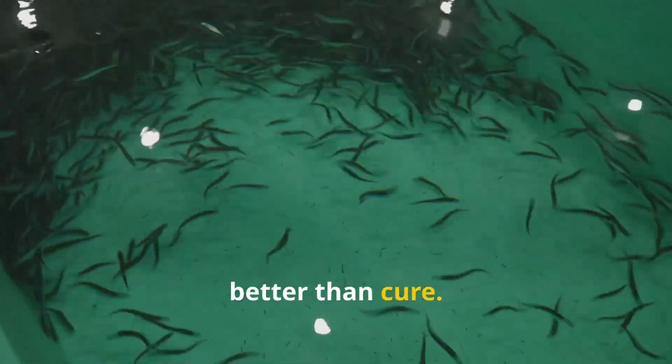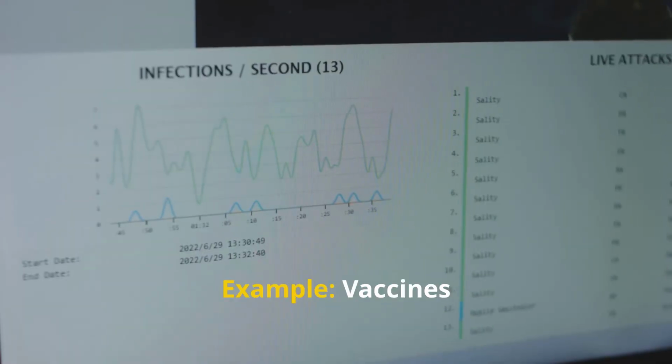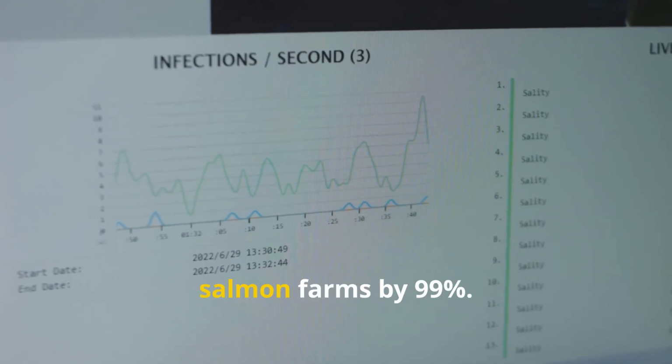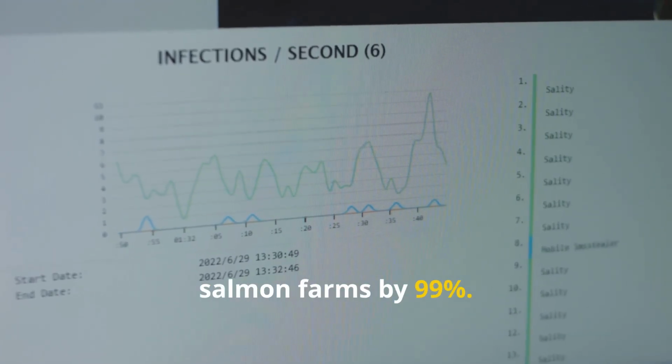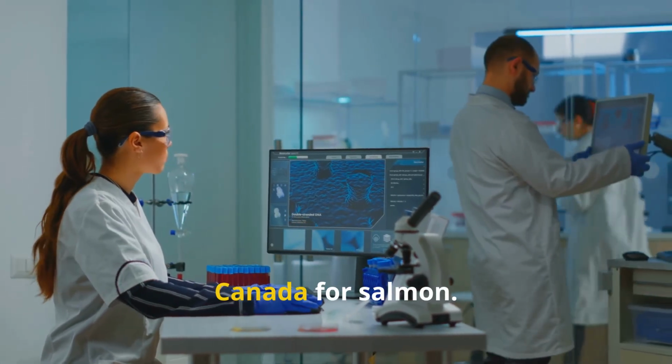Prevention is better than cure. Conventional vaccines are widely used in salmon and trout. Example: vaccines against furunculosis reduced antibiotic use in Norwegian salmon farms by 99%. DNA vaccines stimulate long-lasting immunity and are already approved in Canada for salmon.